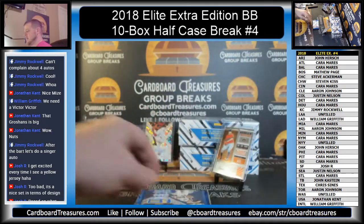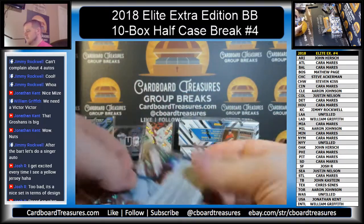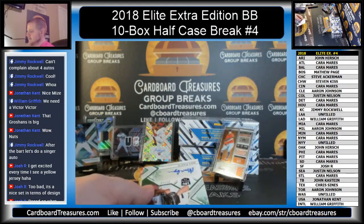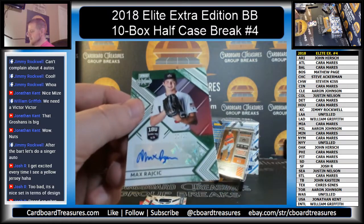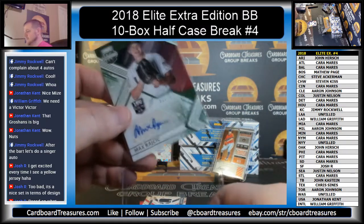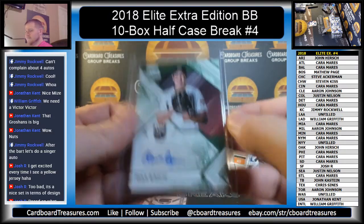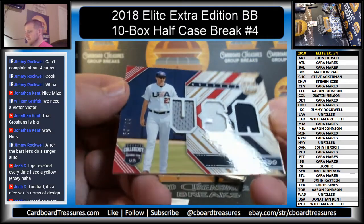There's Bello and Peña. Last pack of box 8. There's die cut 42 of 99, Jose Cosma. And this is 1 of 10, Max Rajkic. 18 under national team. Goes to Jonathan, Team USA. And also to Team USA, triple jerseys. Alex Fado, 59 of 99.